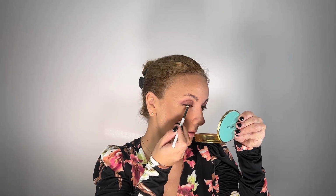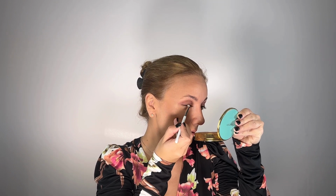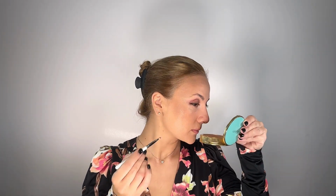And on the top, a little bit of eyeshadow. One minute and it's ready. Let's do the same, but with this brush from this set.